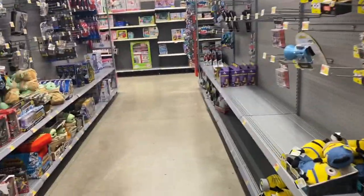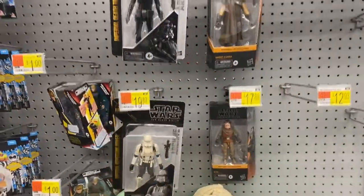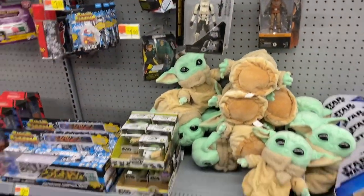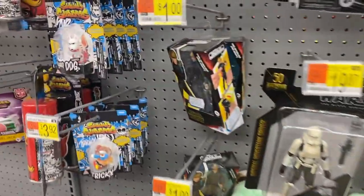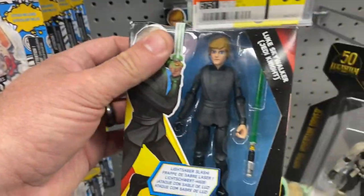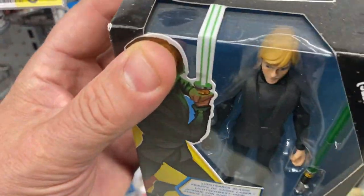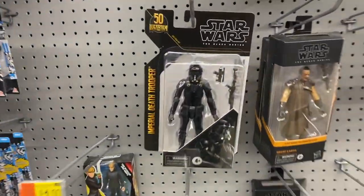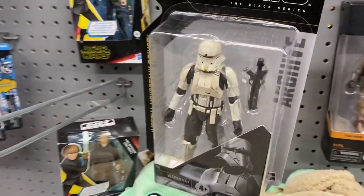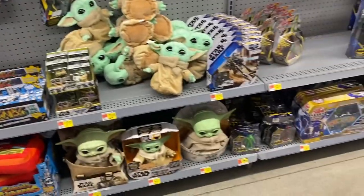Pretty sparse. Oh, here we go. Huh. Look at that. For a dollar. I was just saying how mine is all messed up. I need a new one of these. So there you go. $1. You got a Death Trooper and the Tank Driver. Got Quill and Grief Karga. No Boba Fett.